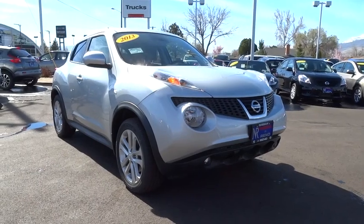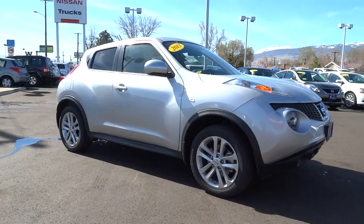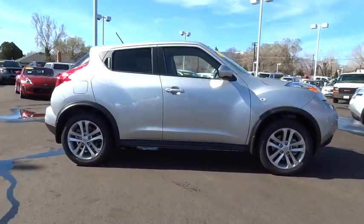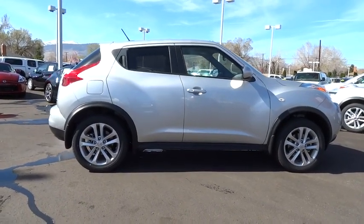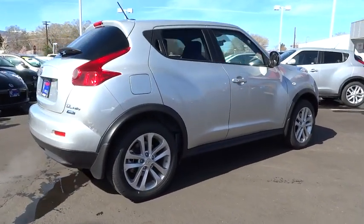The 2013 Juke. The Juke is an adaptable and intelligent ride where all-wheel drive agility and handling meet turbocharged performance. This unique, sporty, compact crossover fits your personal style perfectly and is priced below $30,000. This vehicle has less than 100 miles.